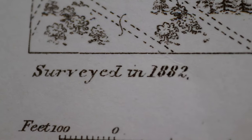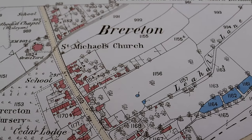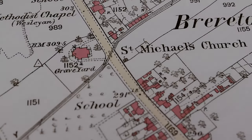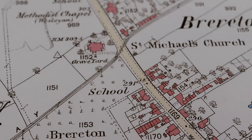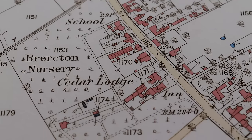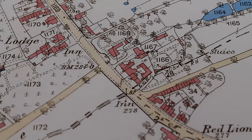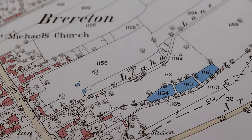We now move on to Brierton, which was surveyed in 1882. It was once a village on its own, but is now part of Rugeley. St. Michael's Church is the resting place of my ancestors, and I will soon be visiting in hope of finding them.